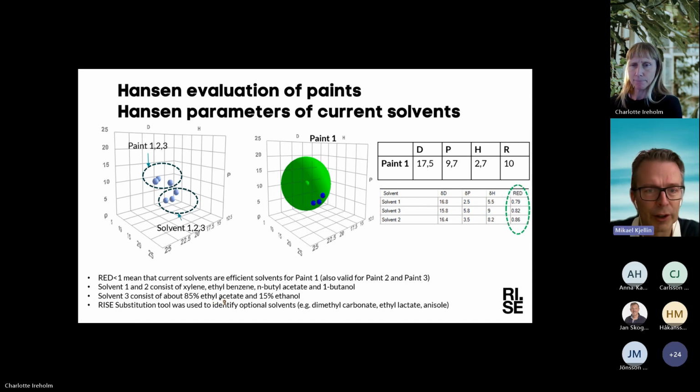So based on the Hansen parameters of the paints, we could use the substitution tool to identify different solvents, of course, if it's possible. 3 examples are dimethyl carbonate, ethyl lactate, and anisole. But this is sort of based on thermodynamics, and kinetics is something else. So you really need to evaluate how efficient these solvents are to the paint. And that's the next slide.